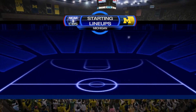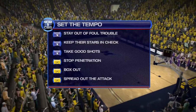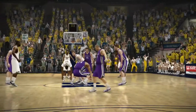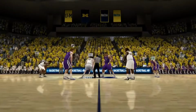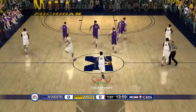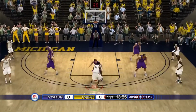Michigan is coming into this game 14-0, and here are the keys to the game to see which team can come out with the victory. As we send it down for the tip-off between Michigan and Northwestern, this is the very first matchup of the season for both teams as we are underway here in Ann Arbor. This is Michigan's very first Big Ten opponent to start Big Ten play.